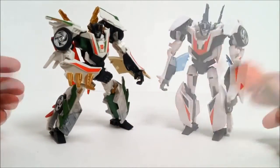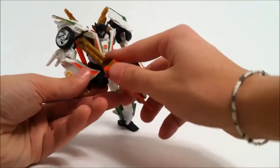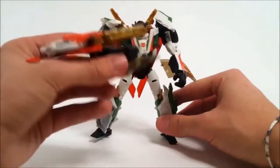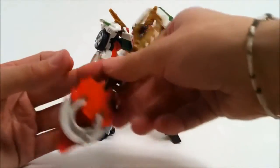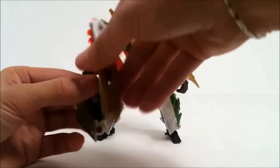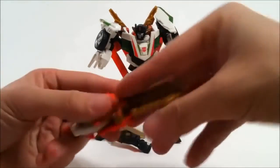So let's get Wheeljack out of here, and we'll bring in his weapon here. Again, he can hold it in his hand, but you're not really going to be able to launch it without pulling out. See, the arm popped off once again. You're not going to be able to launch it without pulling this portion out, which, in that case, you can't really put it in his arm because it's going to get in the way. So you can take that off. And now I'm just going to leave the forearm off because it keeps falling off.